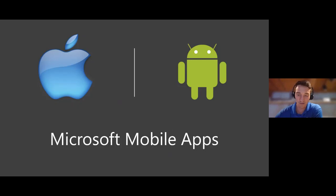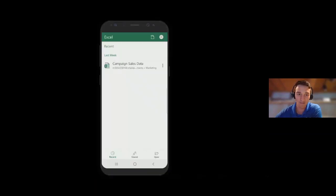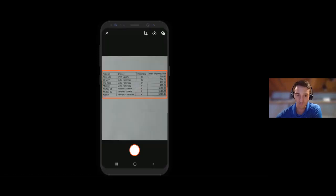All right. So lastly, I kind of want to jump through some of the cool things that we can do with the Microsoft mobile apps. Again, these work on Apple and Android. So I'm going to start with Excel. You can see here we have campaign sales data. We're actually going to start a new one and insert data from a picture. This is a pretty cool feature here.